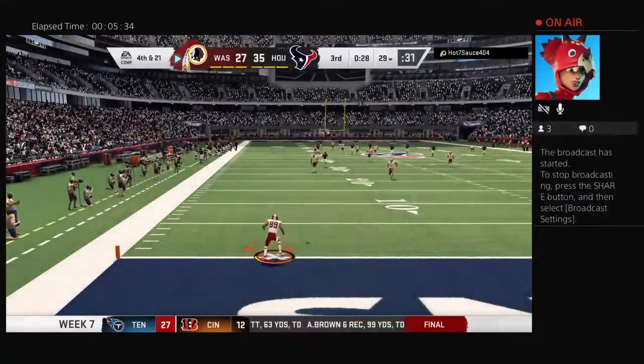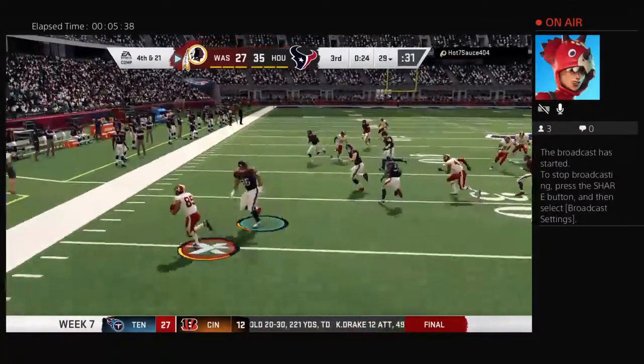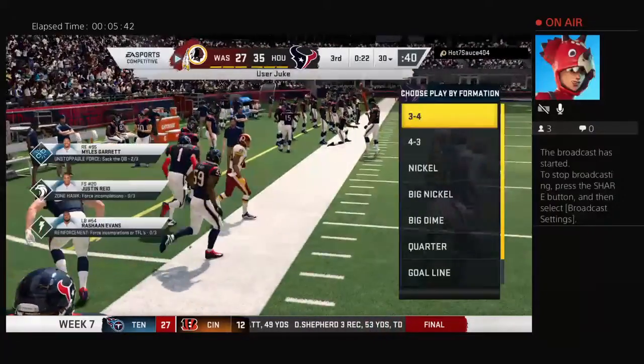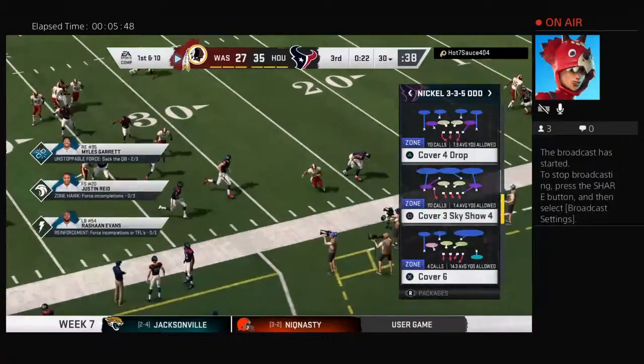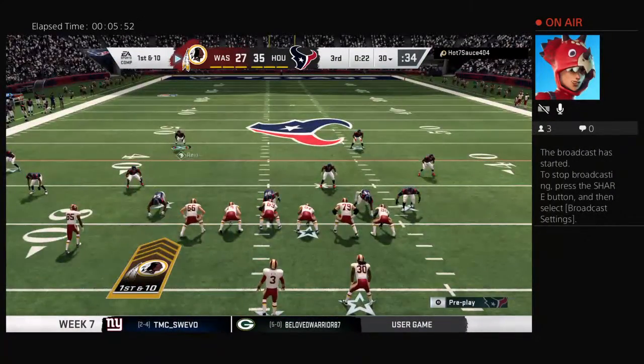Here's Moore on the return. Great blocking, nearly sprung him there. 28-yard return. And it'll be Redskins football now with a 1st and 10. Out there ready for this next drive, the Redskins offense.